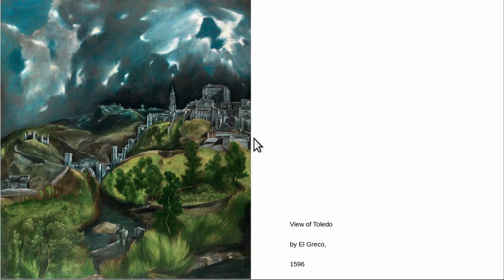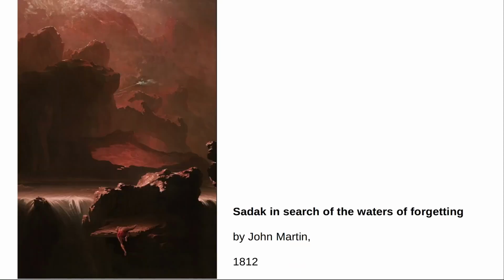Okay, here then is society progressing towards more complex, sophisticated cities, and this is a beautiful painting, View of Toledo by El Greco, 1596, and it's both a landscape painting and an architecture painting, but there's almost a surreal sense of the landscape, and it adds a sort of supernatural, godlike presence. And as man had more leisure time because there were more sophisticated methods of farming, he could then pursue intellectual quests. And I love this painting, Sadak in Search of the Waters of Forgetting, by John Martin, 1812. So you can basically see him climbing little hill after hill, obstacle after obstacle to work his way to the top, which reminds me very much of an intellectual quest.